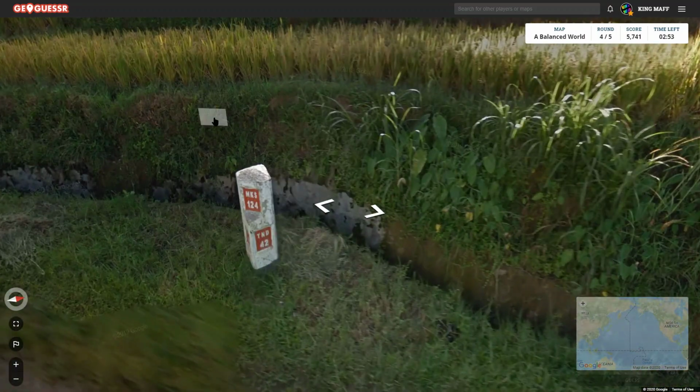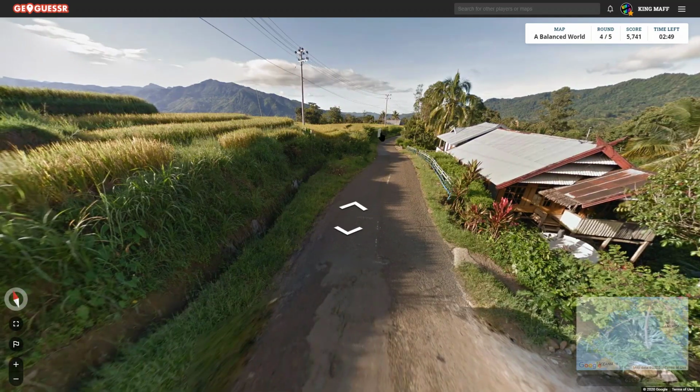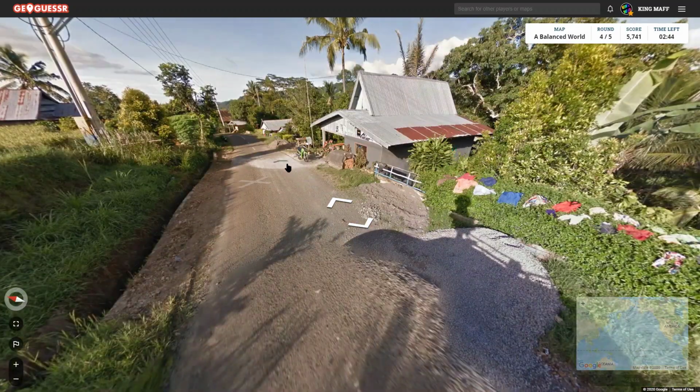Incredibly green. We do have whatever that is. It's a bollard of sorts. The sun's to our north again, although can we trust it? It kind of feels like Laos, Philippines, Cambodia.